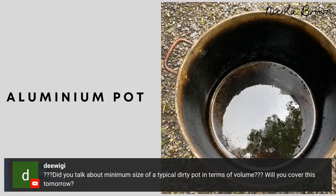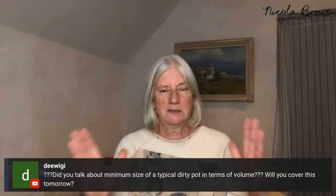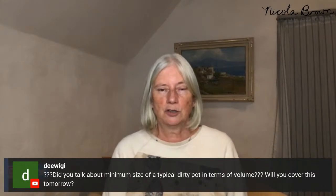It's important that the pot is better if it's wider rather than taller, because you'll fit more bundles in. So the pot needs to be big enough to fit several bundles, but you can use what we in Ireland call a ham pot. It doesn't have to be 40 liters. There are all sorts of different pots that you can use.